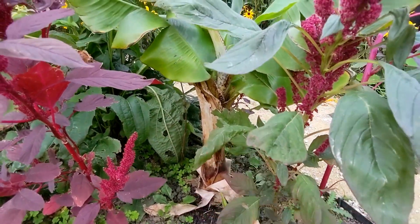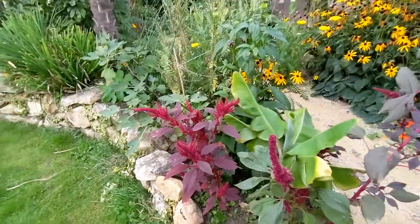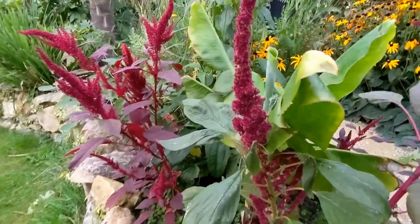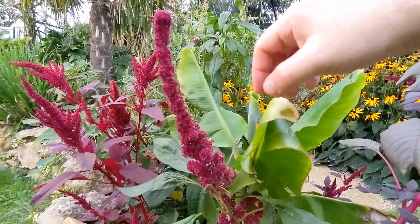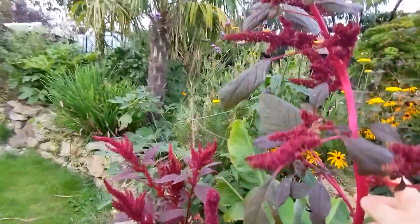Yeah, so I'm going to have to dig this one up and overwinter it back in the house. And these amaranthus have done really well. There's a pointy finger. It doesn't really look like a pointy finger to me. And I can't remember the name of these ones, but these were all seed grown this year.